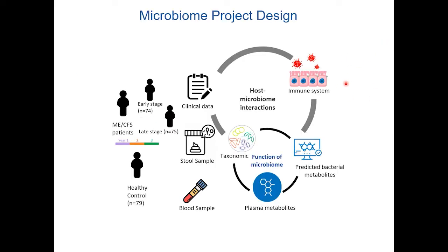So the project design for the microbiome is again very similar in the sense that we collect stool samples from patients that I just described. We provide a sort of a taxonomic profile, which includes sequencing of these bacteria, so we can identify what type of strains and what sort of frequencies they're in.